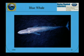Here's an aerial photograph of a blue whale. You can actually see the backbone exposed here. This guy needs to do some feeding and fatten up.